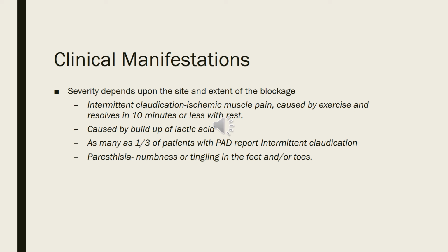diagnose this ailment. As many as 1/3 of patients with peripheral artery disease report intermittent claudication. Another part of it is paresthesia, numbness or tingling in the feet or toes. You see this a lot in diabetics, people with peripheral vascular disease. It's like the neuropathy, damage to the nerves, and they get this tingly feeling, like their foot is always asleep or they're walking on pins. It's because there is constricted blood flow due to a blockage, nerve damage. So this is where that is coming from.